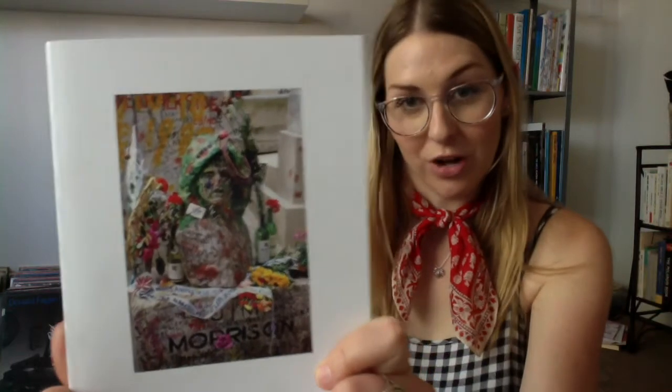So yeah, I bought this book, and on the front is Jim Morrison's grave, which I hope to go visit one day in Paris. And on the back, Graceland, which I've actually been to. There's a picture of me as a baby in front of there. So very cool. Those are the two more fun ones that I got at the art book fair.